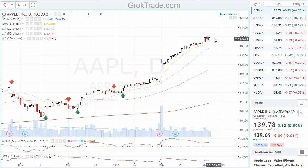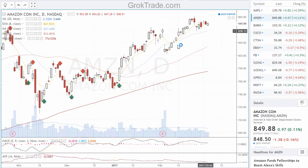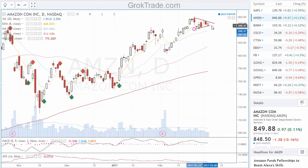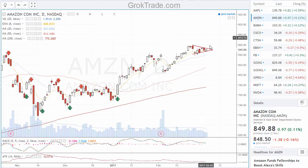This 8 EMA is crucially important. Any drop below that would be problems for this overextended run to the upside. Amazon, up. I got a buy on it still. Bull, it's building kind of a bullish pennant. Guys, this bullish pennant, it could get bullish and quick to the upside. So if the markets do go bullish, anything over 860 would be a play.